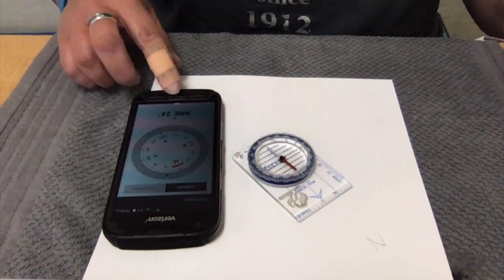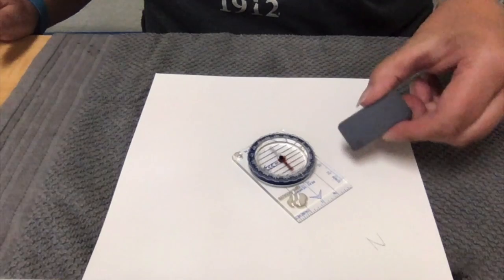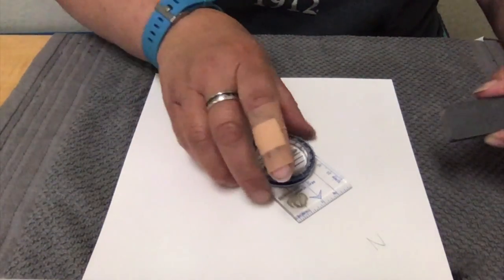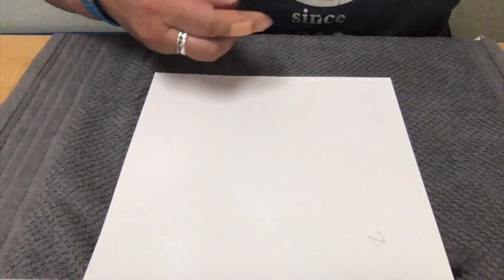All right. Now, how though do we tell what the North Pole? Ooh. So we can tell our compass is definitely working with our magnet. But how do we know which side is north and which side is south? Well, we know that north is in that direction.